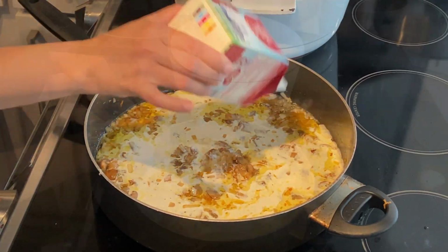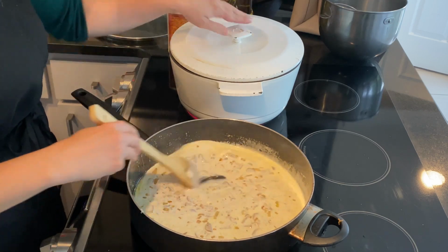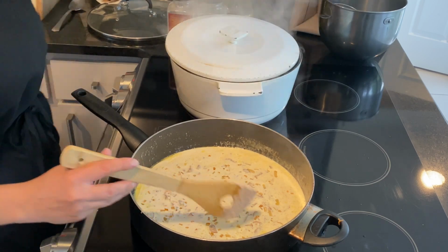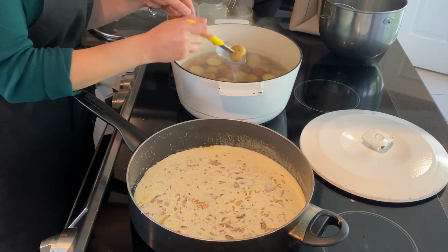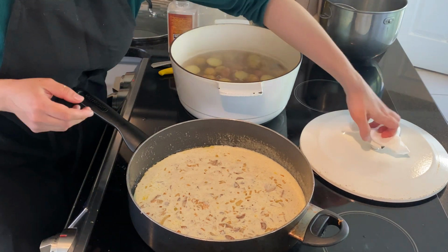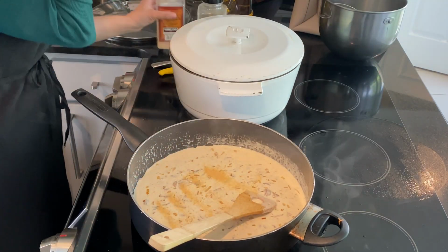Once you put in the garlic and you can smell the garlic within 10 seconds, add the heavy cream so that the garlic does not have the chance to burn. To check the doneness of the potato, just go ahead and pierce it with a fork or a knife. And if it goes in easily, you will know that the potato is fully cooked.